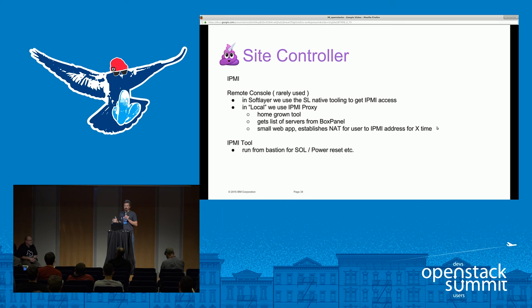And it's kind of dirty, but it's easier than trying to tunnel IPMI through SSH or something, because there's a lot of UDP and stuff happening on the remote console version.